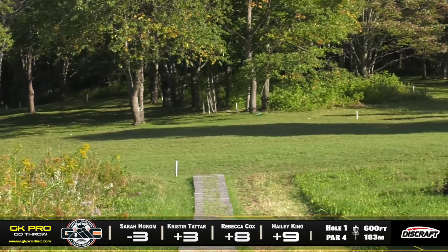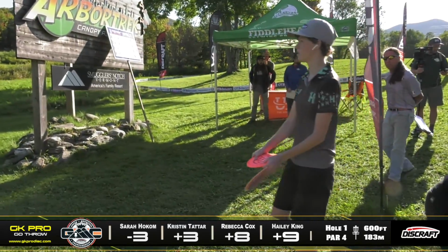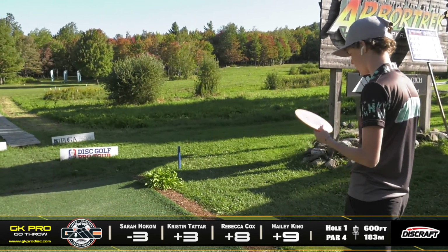Rebecca playing that right side a little bit more. And that's an ideal shot. She's right there in the center of the fairway. Sets herself up for a nice second shot.